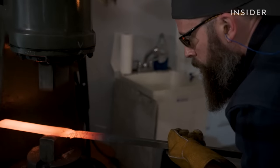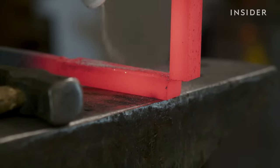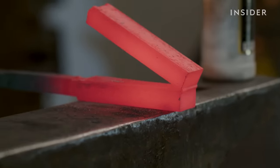This is not a simple task. Only masters of the craft are able to pull this technique off consistently. Once he forge welds the steel into a long bar, Zach can begin folding over the layers.